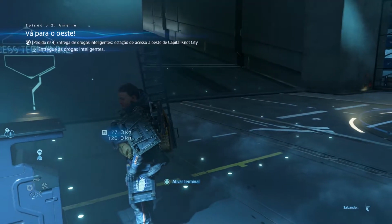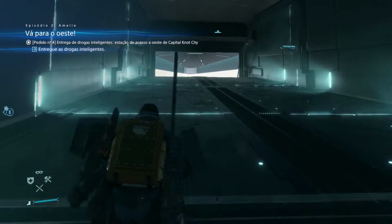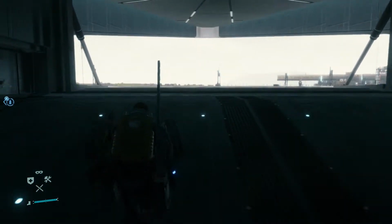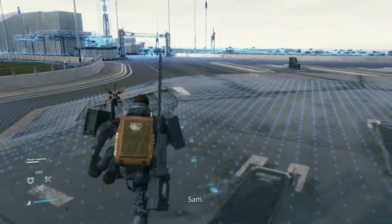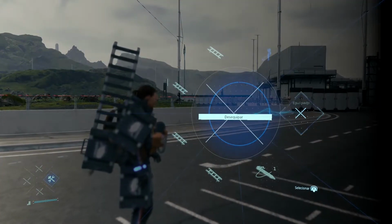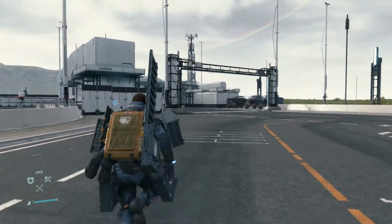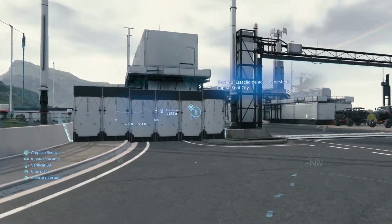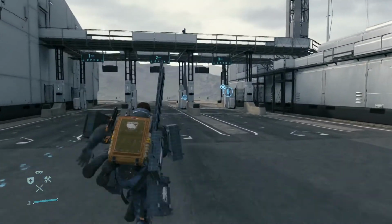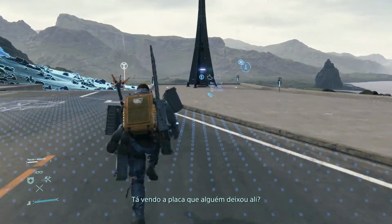Order assigned. Beginning scan. Have a pleasant journey. Sam, triple checked your loadout, I take it? Have a pleasant journey. Sam, you see that sign someone left over there?